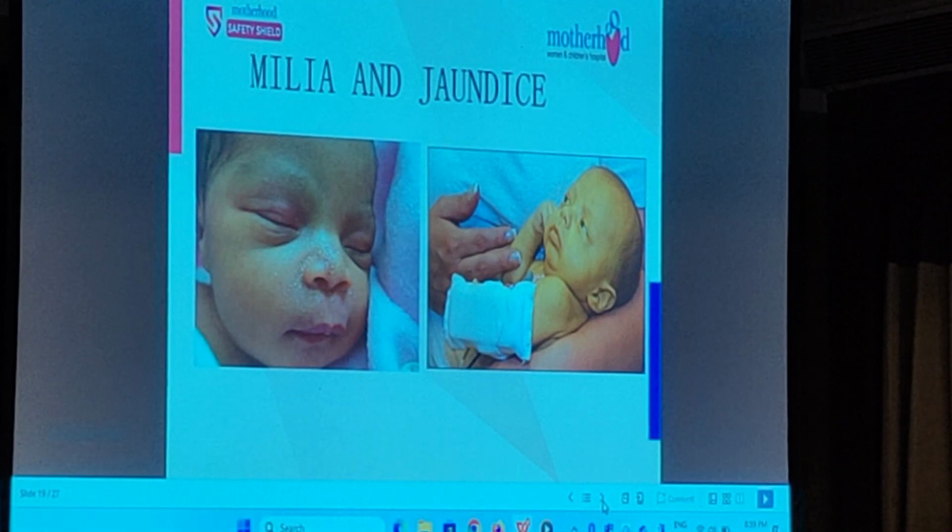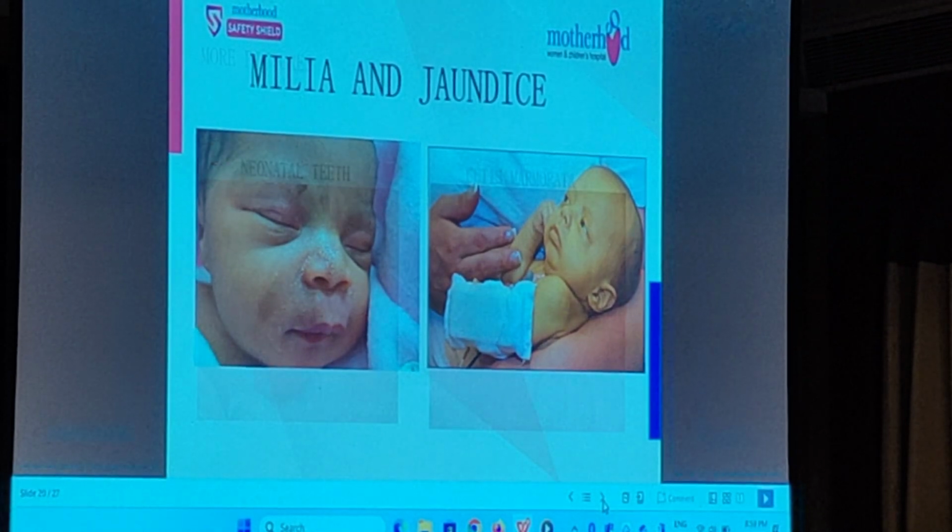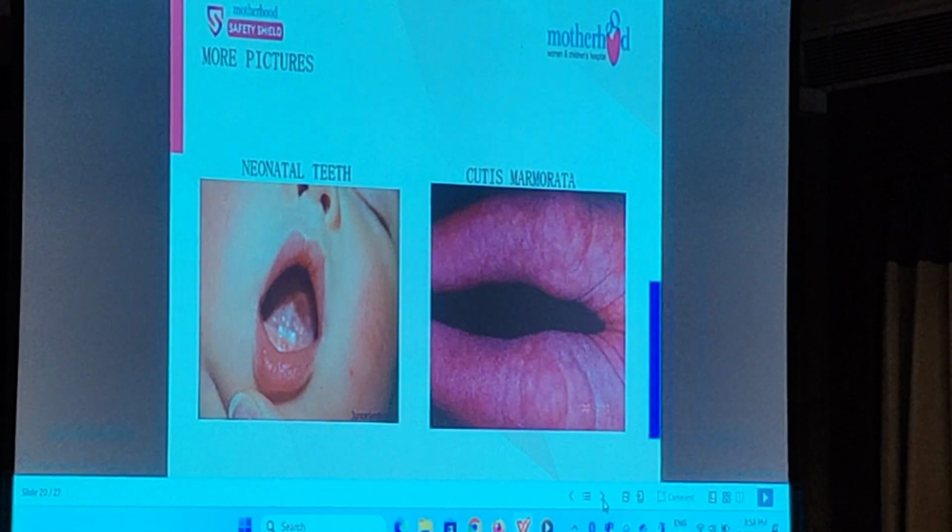Milia and jaundice, of course, milia are sebaceous ducts which are a bit hypertrophied on the nose. Jaundice, of course, be very careful. I generally look at the Kramer's rule: face 5, chest 10, 15 and then 20. Of course, that still holds good, but make sure you are not checking it in yellow light. Yeah, make sure you don't do that. And the neonatal teeth, very common, and unless it's causing any problem in feeding or nipple issues, then we generally keep it or we remove it if necessary.